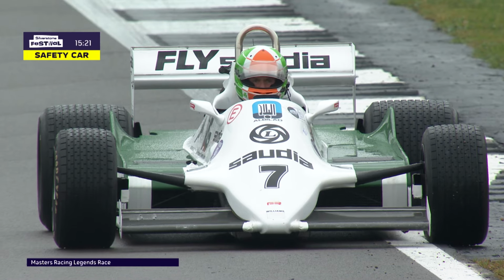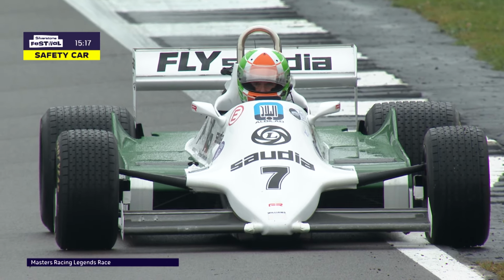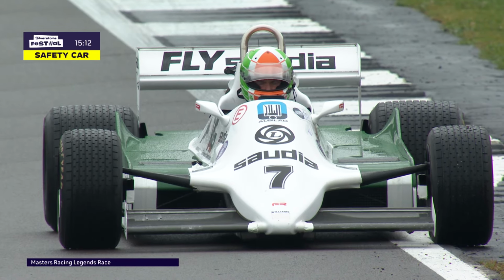Designed by Adrian Newey, that. Oh dear, what did I say? Adrian Newey. Designed by... my brain's gone. Yeah. I'm overtaken by Formula One cars.